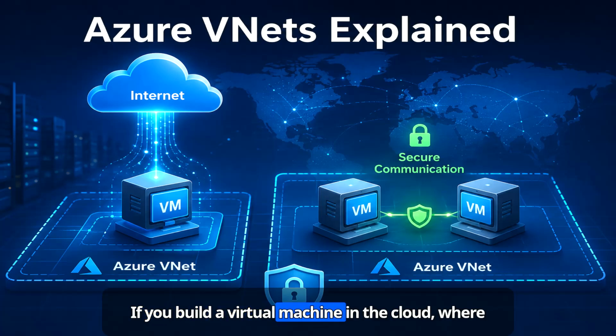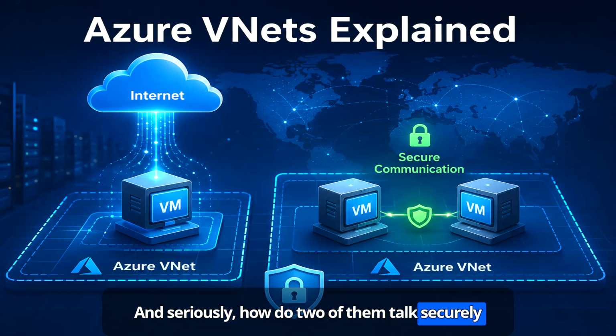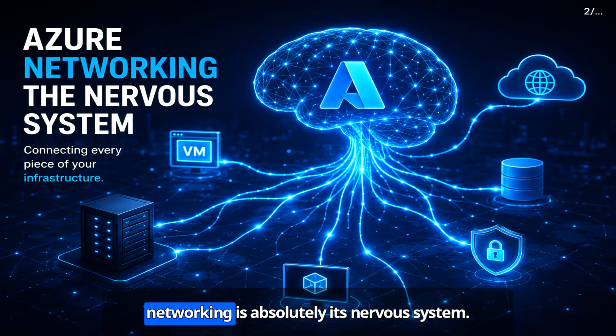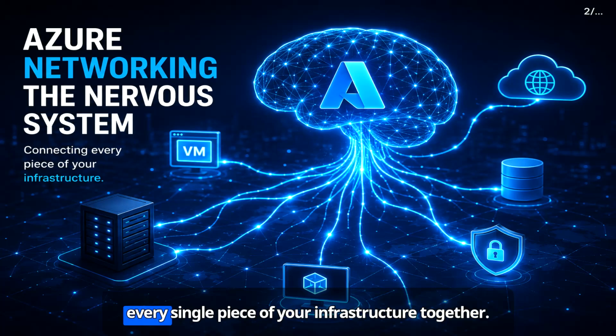If you build a virtual machine in the cloud, where exactly does it get its internet? And seriously, how do two of them talk securely without the whole entire world watching? Look, if compute is the physical heart of Azure, networking is absolutely its nervous system. It's this massive, invisible grid that literally connects every single piece of your infrastructure together.